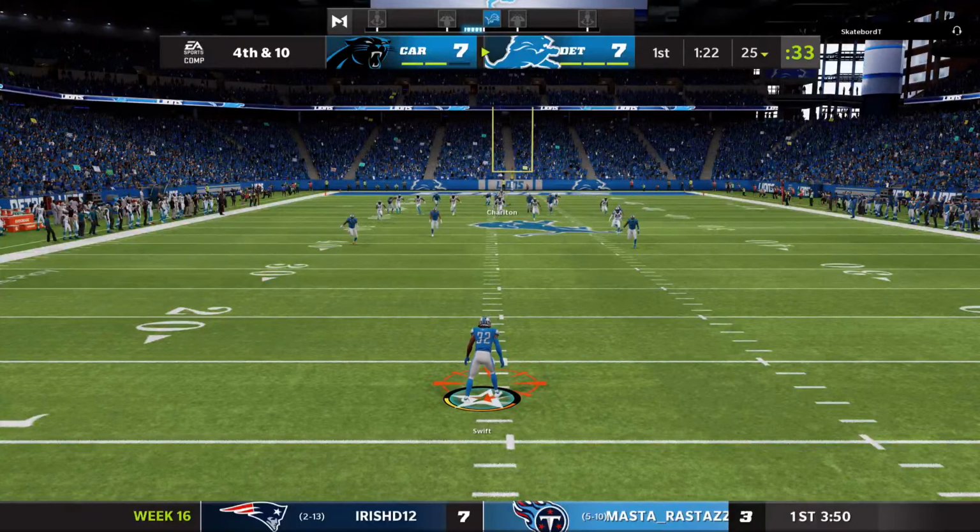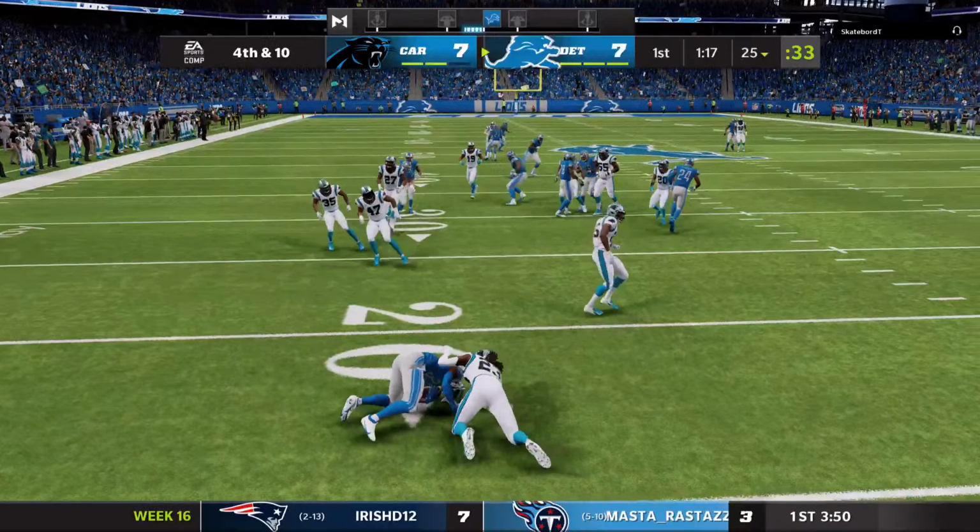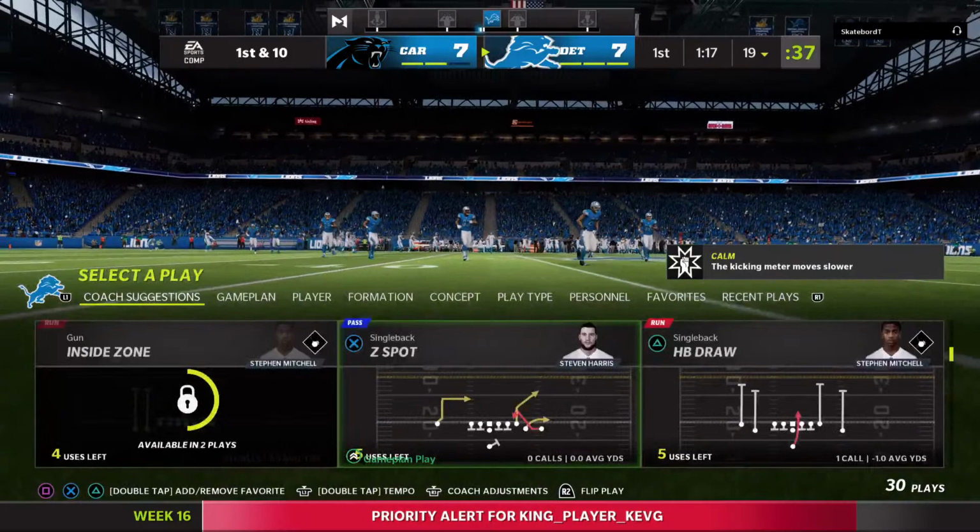This is taken at about the 14. A big boot that time, 57 yards the official distance. And the Lions will take over.